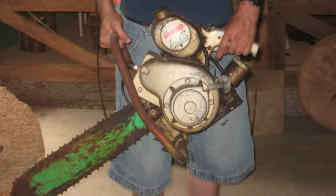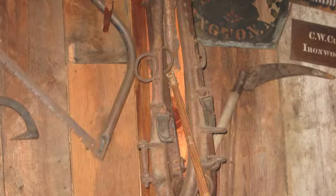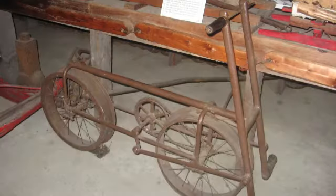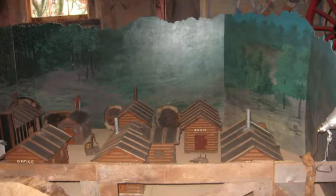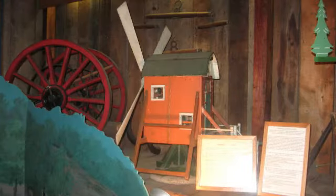Here's me holding the chainsaw. This was out in the barn. My dad had some of that stuff. Yeah, this was out in the barn. There's a railroad bicycle. Yeah. That went on the railroad tracks. Yep. And like I said, you could touch everything here. Try everything out. Model of some town, if I remember right.